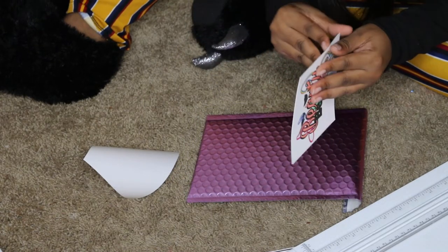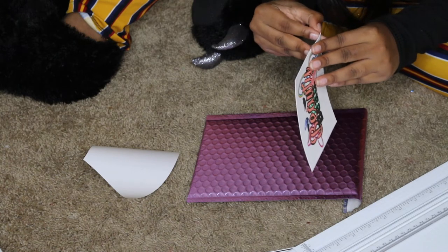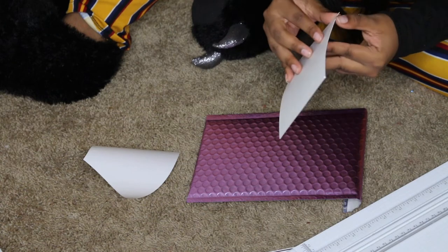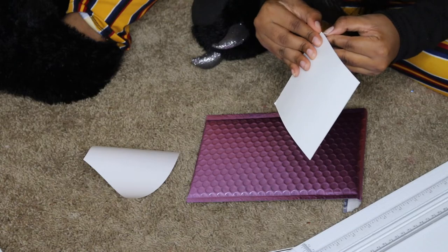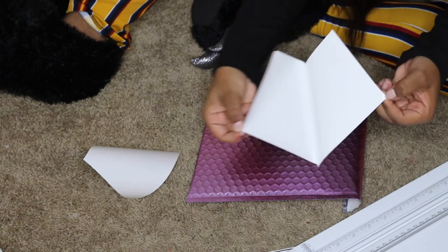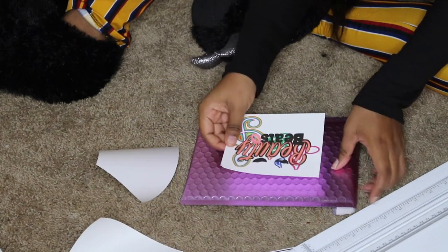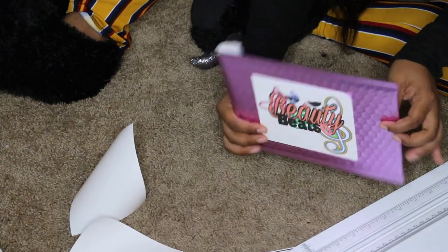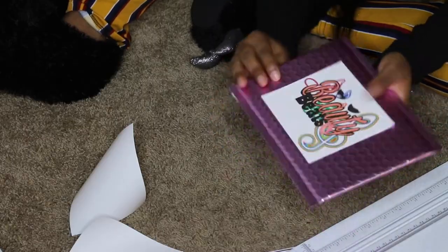fill your sticker, and these are the stickers I talked about in my previous video that was super huge, super thick. So I'm just trying to get rid of these and then I'm gonna order some more. Fill it. A branded method. Super easy, super affordable.